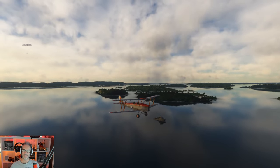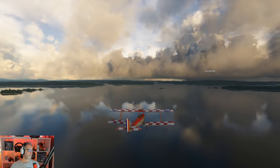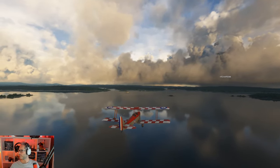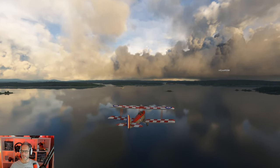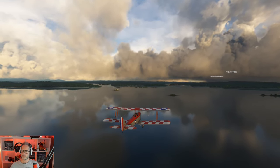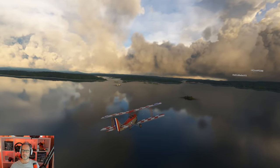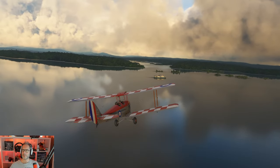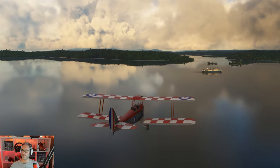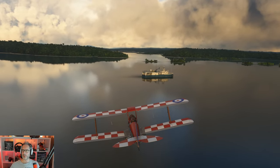Looks stunning. I love it. There's Stu in the chopper. Nice. So many different options now. Couple more ships ahead, and looks like a bit of a fishing trawler or something. Love the variety, it's cool.